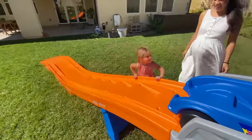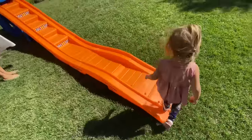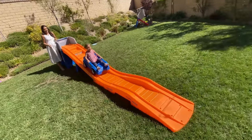She says, thanks, Daddy. Well, I don't know if we're gonna keep this here forever. So here's what you do, baby. You start right here and you walk up. Then what you do is you sit in the car and then you go. Whoa!